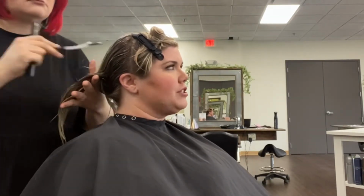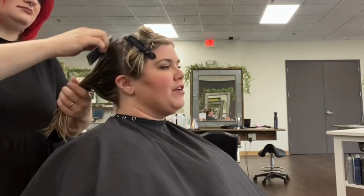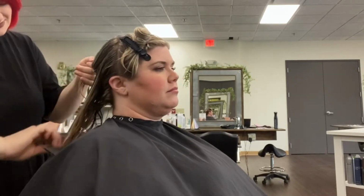While getting the product on the skin is not the worst thing in the world, it's still not super recommended. So just be mindful of your client's skin, especially around their ears and in any sensitive areas on their scalp.